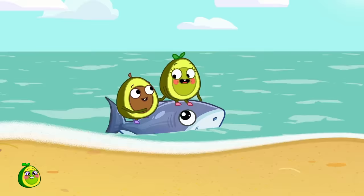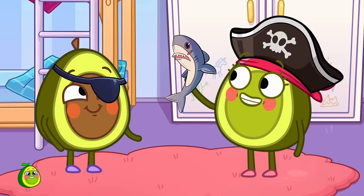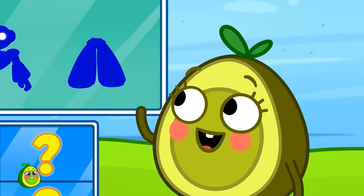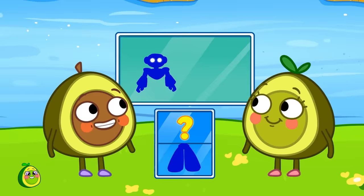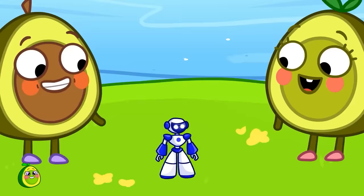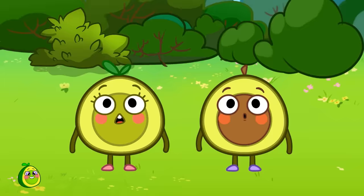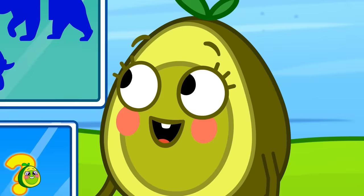Friendship is more important than any treasure! The baby shark is our friend! Let's solve some easy puzzles together! This bird stole our toy! What will help us cross the river?